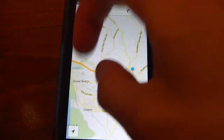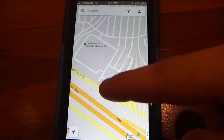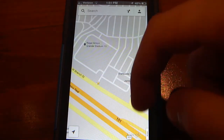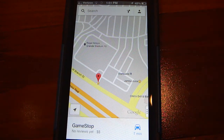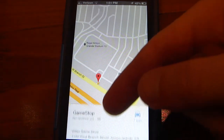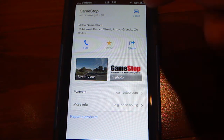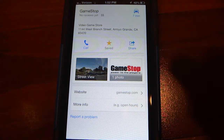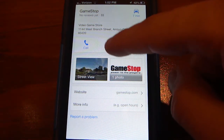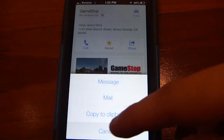When you do bookmark a location, it will show up right here. As you can see, it'll show up as a little star on the map. When you click on it, it'll give you information about your bookmarked location. When you want even more information, you pull this window up. Then it'll give you the address and how much time it'll take to get to that location. You can call it, save it as a bookmark, which I already have, and you can share it via message, mail, or copy it to the clipboard.